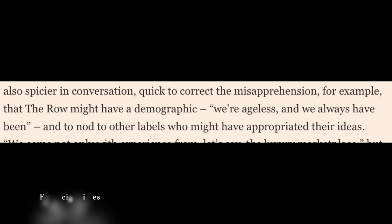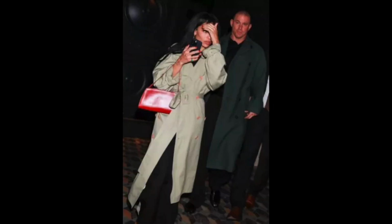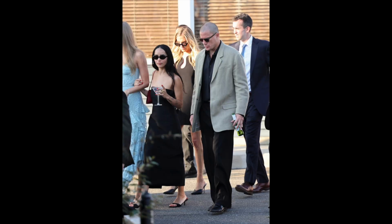Mary-Kate and Ashley Olsen like to say they're very ageless in that you can wear them now, you can wear them 10 years from now. You may evolve and your style may evolve, but many of these bags will be those solid wardrobe go-tos that you can wear years to come. And I think this is in part why the Row is very successful.